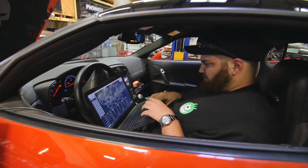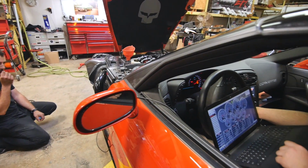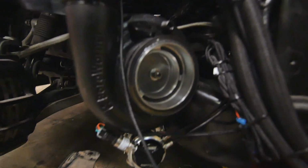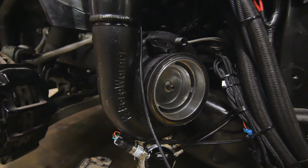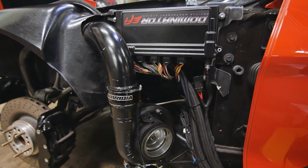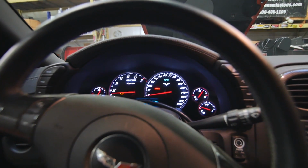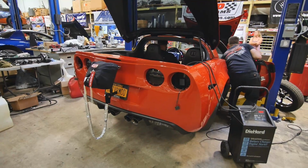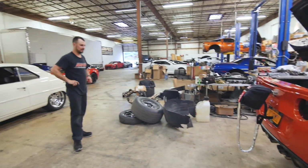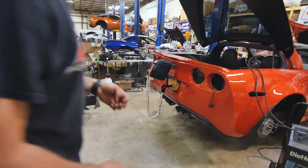Street car. He can't stand up right now. Because he's got a chute on the back. I know, exactly.